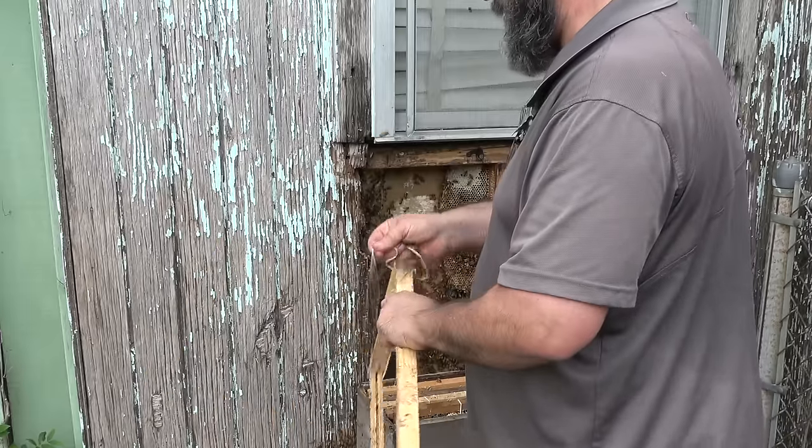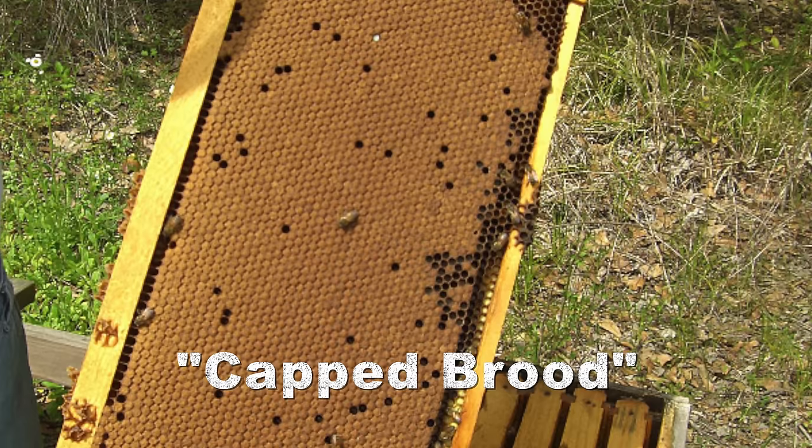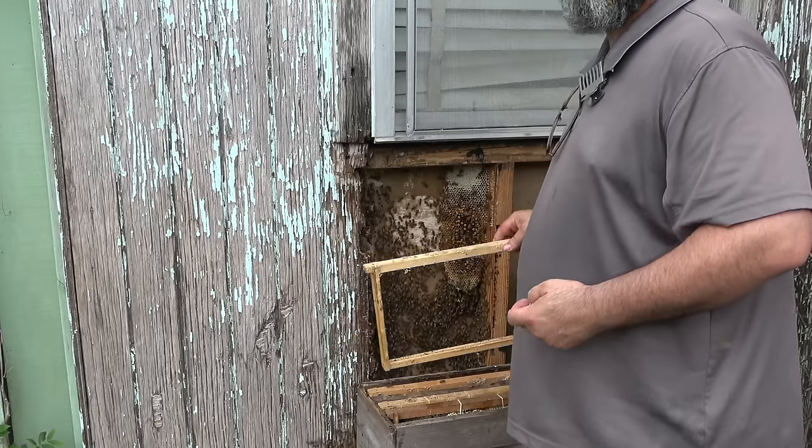And you can always give them frames from another hive with what's called capped brood. Those are young bees that are gonna hatch out, and when they do, they'll instantly boost the numbers of the hive. So put that there.